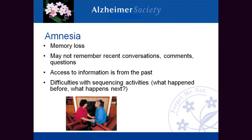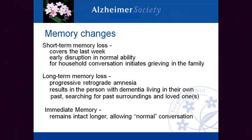They often have difficulties with sequencing. If they have amnesia, it's hard to remember what comes next, what happened before, what order do I do things in. So that can be a real challenge. So some of the memory changes that happen, people have short-term memory loss, and we can all relate to that. What happened earlier in the day, what happened last week, what happened a couple of weeks ago. Eventually, though, they will have long-term memory loss as well, so that eventually their own personal memories start to erode, or at least are inaccessible to them.